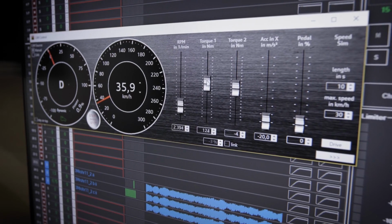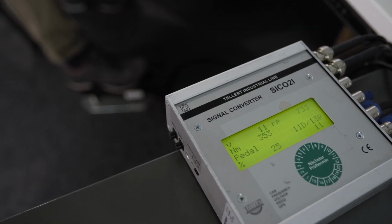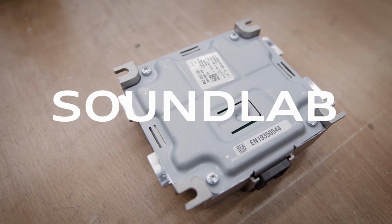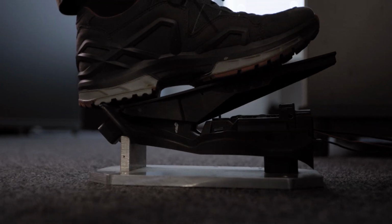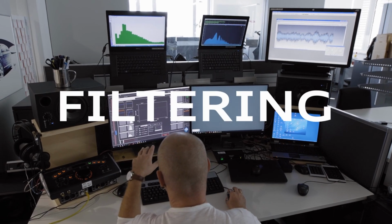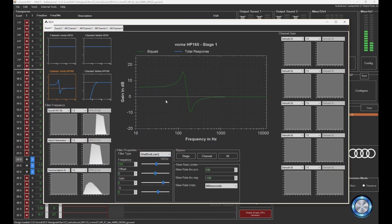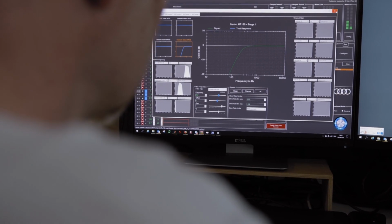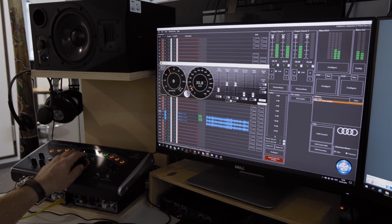Next, a computer system turns all of those ingredients into a living, breathing soundtrack that can be tweaked on the fly and played back by an electronic throttle pedal in the sound designer's studio.